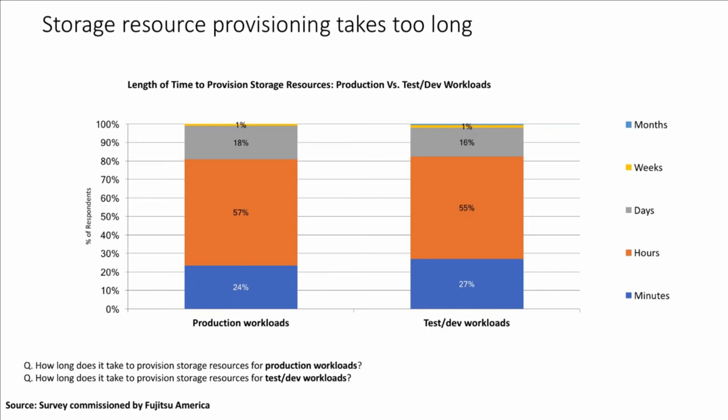And quite frankly, when I look at this survey we did looking at enterprises, only about 24%, 27% for test dev were able to provision on a scale of minutes. To me, that would be more like a cloud-like standard. For most of these other organizations, though, it usually took potentially days or even hours to provision, which to me is too slow. Unless we do a better job of automating and do a better job of making sure this provisioning is faster and more intelligent, there's going to be more incentive for people to go to cloud. So from our perspective, we're definitely advising customers to streamline their organizations and make sure that they're able to deliver services as quickly as possible.